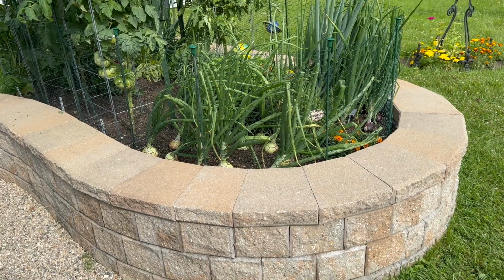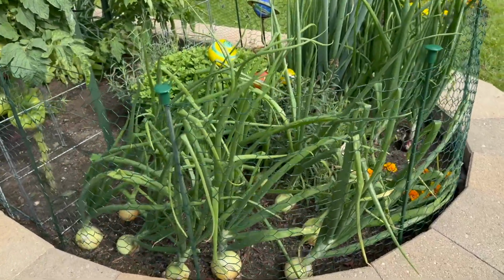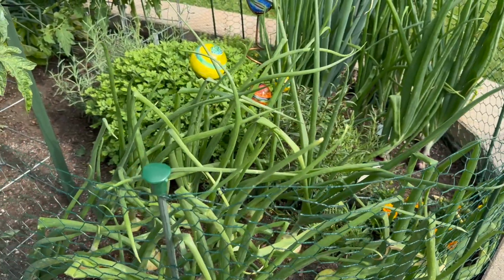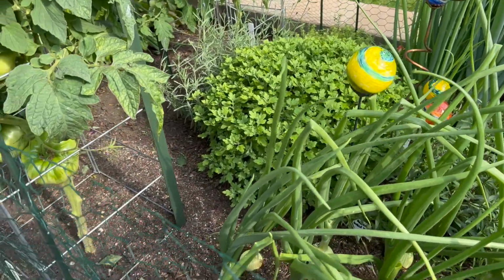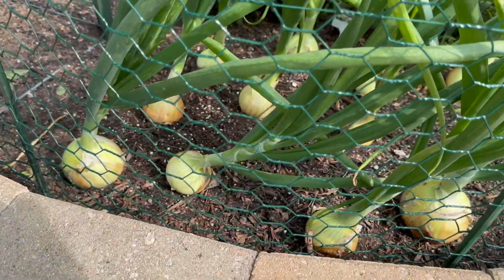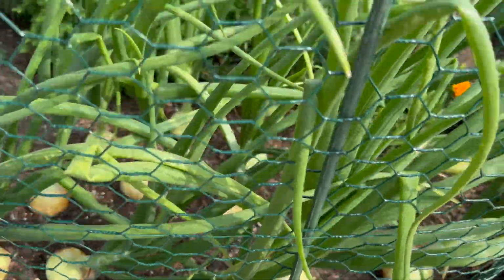So as I come around on this bed, you can see the rosemary I did from seed is really coming to its own now. The snapdragons are in a down cycle, they'll be back. The mums and the lilac. These are Walla Walla onions, and they are nice size. A couple of those are baseball size.